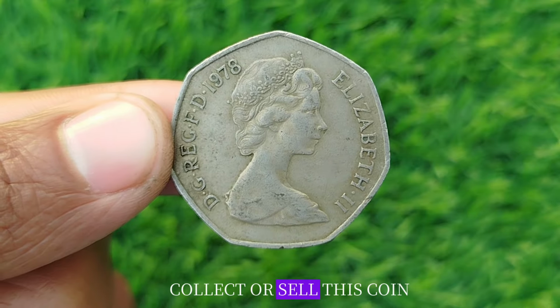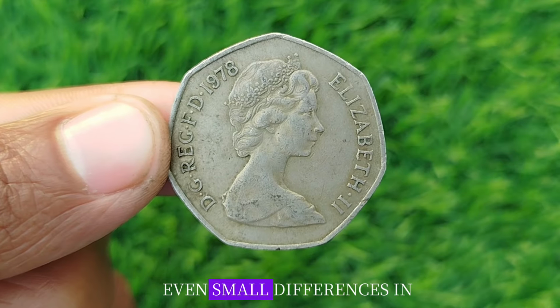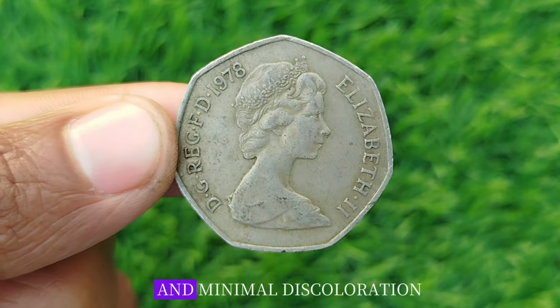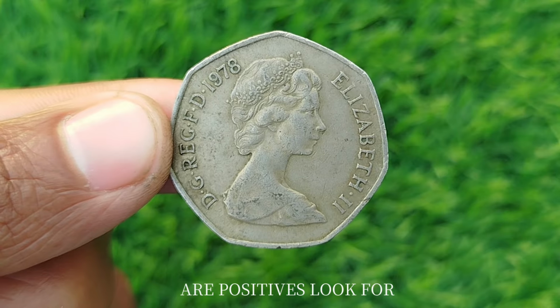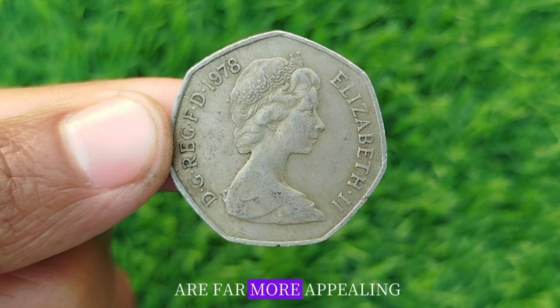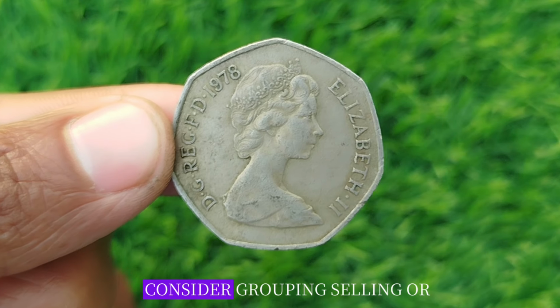If you're looking to collect or sell this coin, here are a few helpful pointers. Check for condition carefully. Even small differences in wear can affect desirability. Clear details on Britannia and minimal discoloration are positives. Look for original surfaces. Coins that haven't been polished or cleaned are far more appealing to collectors. Cleaning often reduces value. Consider grouping.